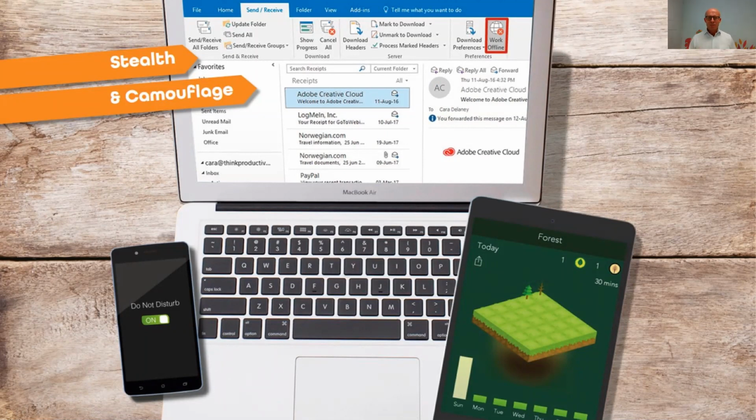It's under the Send/Receive menu. When you click that button, Outlook goes into kind of flight mode. There are no more new emails coming in. There are no new emails going out, but it functions normally, just like when you are on a plane, the good old days of being on a plane, right? What we should be doing is having our Outlook offline all the time and then just going back online, maybe once an hour, once every 2 hours to let those new emails come in.